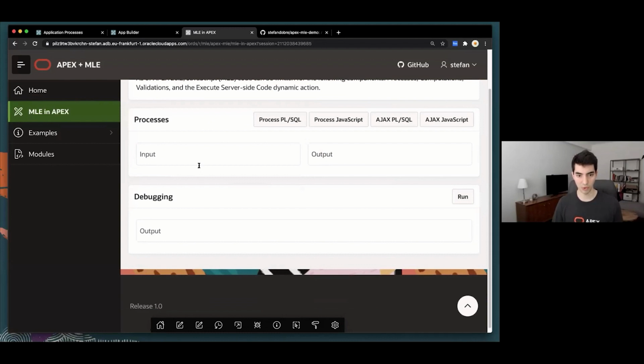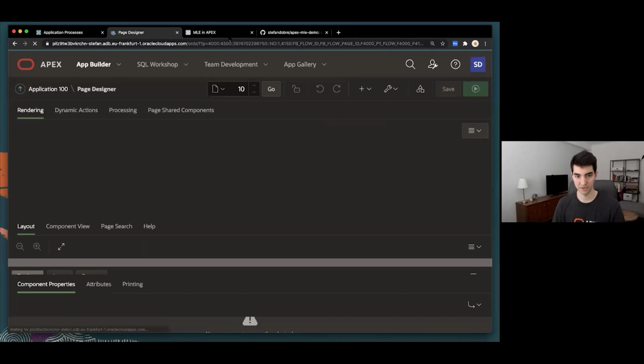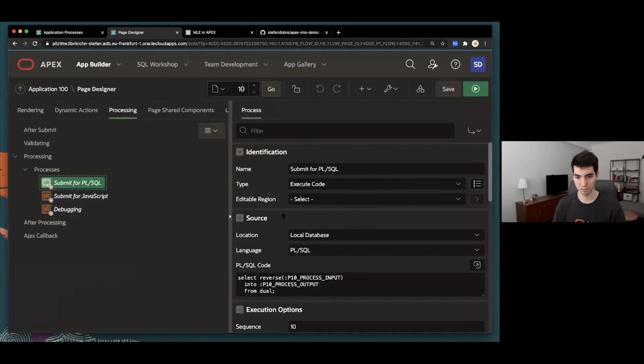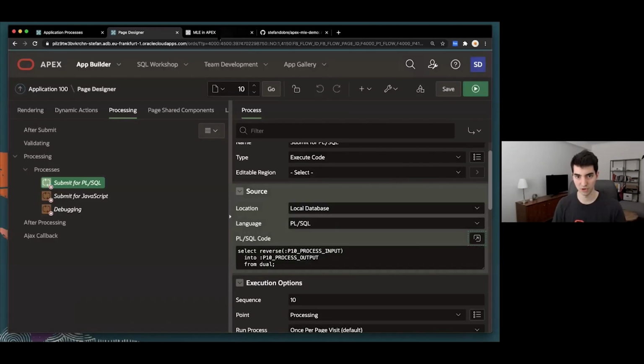So let's show how we will run a process in pure SQL, and let's translate that same process in JavaScript. So I have some input here, and I can say hello world. And what this process does is reverse that string. Let's click this button. There is my reversed string. Let's see how that was built. Our little page process after submit with a little bit of PL/SQL that uses the reverse function, and we can reference page items via these binds as we're already used to.